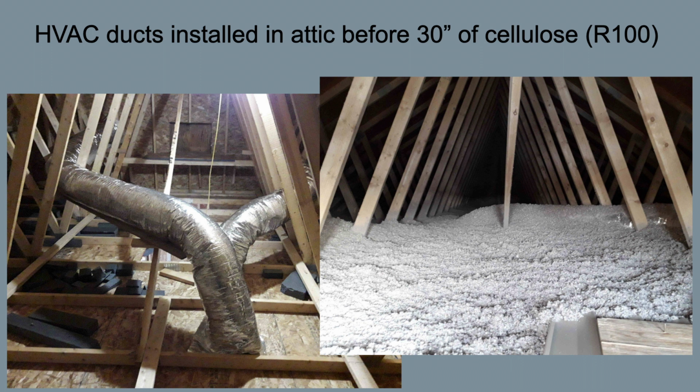I had no idea. On the left-hand side is the intake and exhaust for our ventilation system. 8-inch insulated ducts, and so our HVAC unit is about in the middle of our second floor, hence the ducts to the exterior.